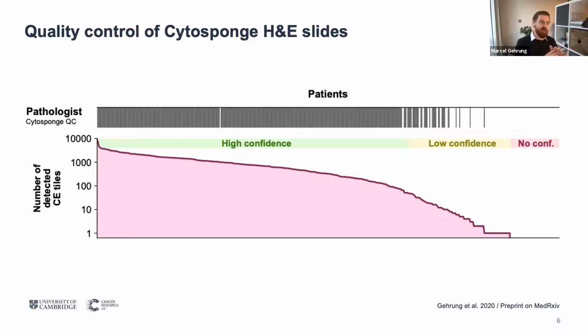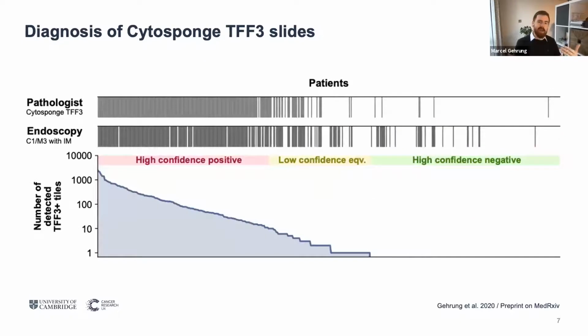But you see that the algorithm actually performs very, very well for these high confidence and no confidence regions on the left and the right side of the image. We can now do the same for diagnosis, except that here we can compare ourselves against two different layers of ground truth.